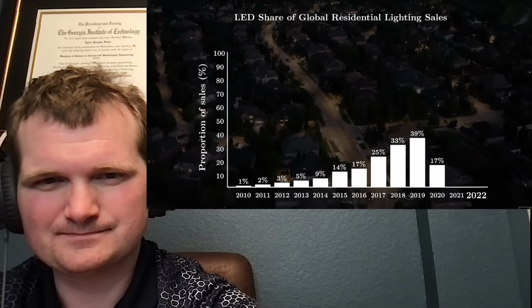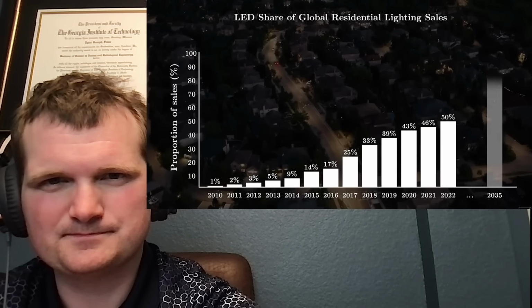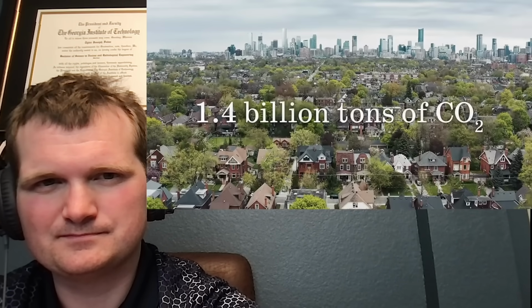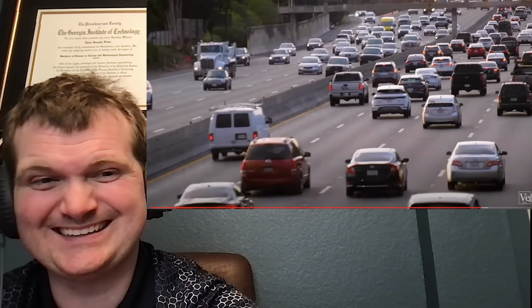In 2010, just 1% of residential lighting sales in the world were LED. In 2022, it was over half. Estimates say that within the next 10 years, nearly all lighting sales will be LED. The energy savings will be enormous. Lighting accounts for 5% of all carbon emissions. A full switch to LEDs could save an estimated 1.4 billion tons of CO2, equivalent to taking almost half the cars in the world off the road. Plus, the cars have lights on them too.